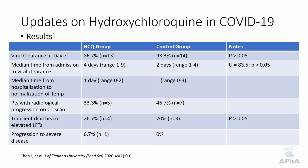But again, the main takeaway point here is that virologic clearance doesn't seem to be improved in the hydroxychloroquine group as compared to controls. So again, another piece of evidence that is counter to what we're hearing from the Gautret group.